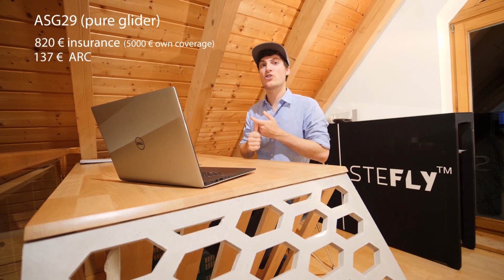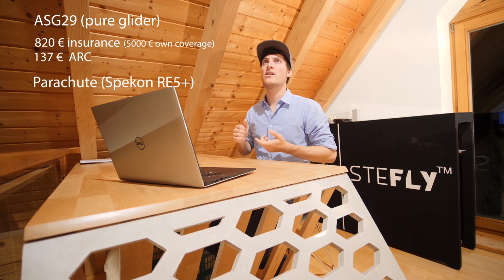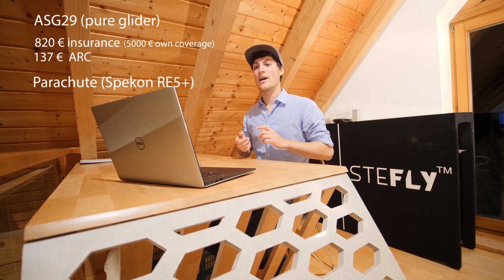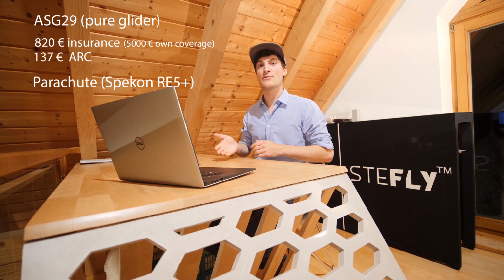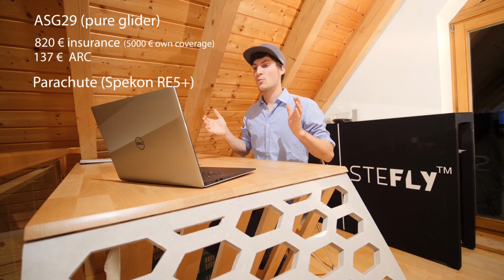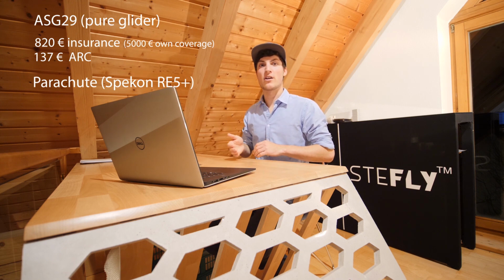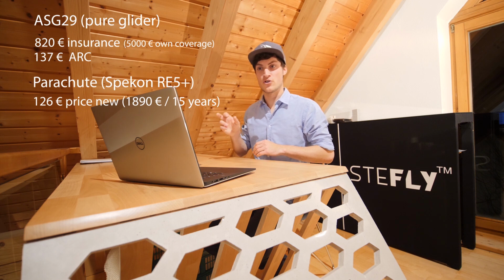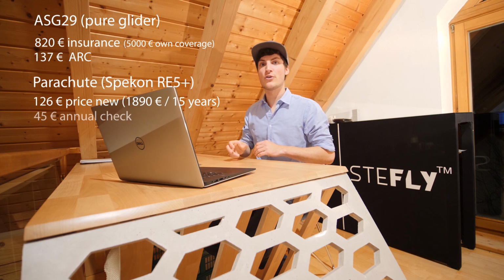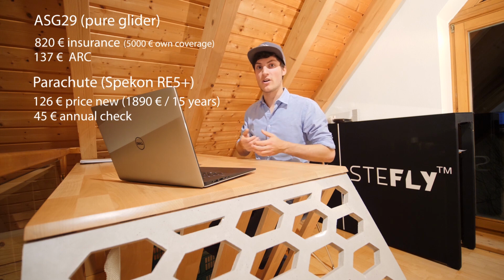You need a parachute, because in Germany we need to have a parachute at training flights and also at competition flights. So you need a parachute which costs about 1,900 euros. You can use it for 15 or sometimes for 20 years. When you break it down to the annual cost, it's about 126 euros only for the parachute. But then you need an annual check for the parachute, which costs 45 euros, and you also need to repack it every year so that it really works.